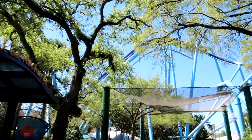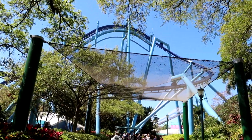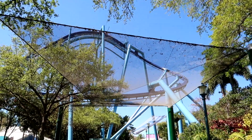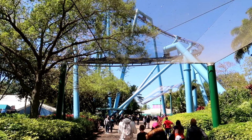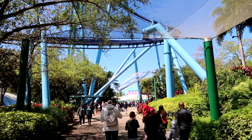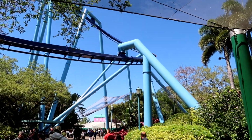And yeah, this opened back in 2009. Bolliger and Mabillard. And yeah, it's a great ride. And of course, it has had a repaint as well, which looks beautiful. Yeah, that was being done last time I was here, so it's nice to see that complete. And also, all the water filled up again out the front, because when they were doing the repaint, obviously that had been drained so they could do it.